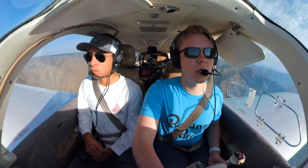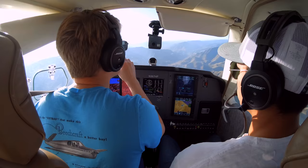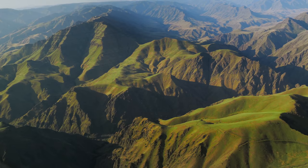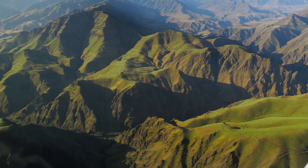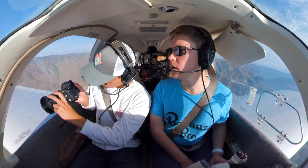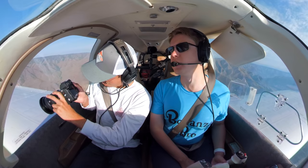Okay. Where are these power lines? Right there. Oh, right there, yeah. Okay, so we know where those are. Lots of orange balls on those. They know this is a busy river. There's all kinds of strips along this river. Most of them aren't even on the sectional.